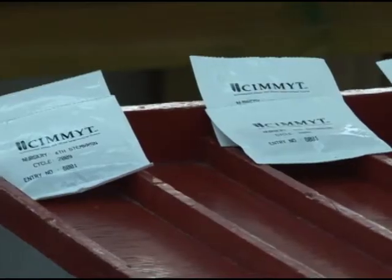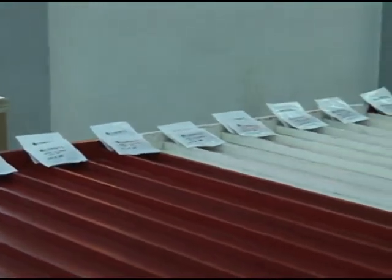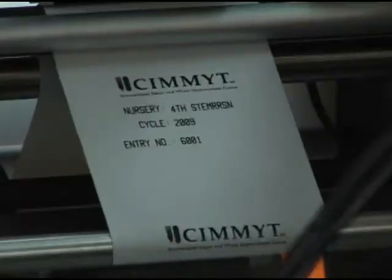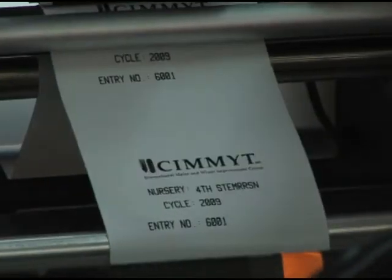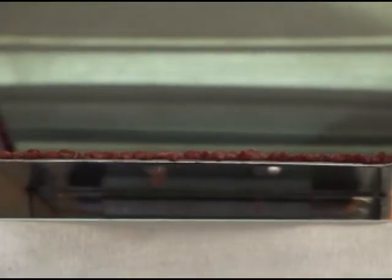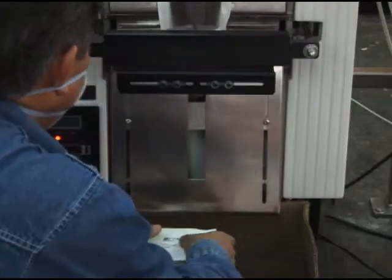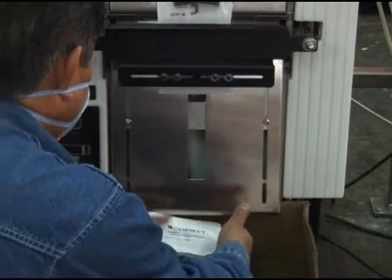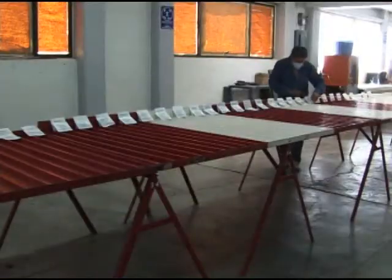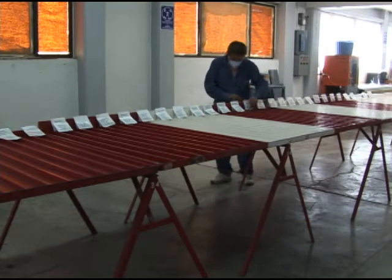Longtime cooperators will notice that the nursery seed packets are now different from those used in the past. A Zing Pack packeter now automatically prints the seed packet, weighs the seed required for the packet, and forms and seals the packet. A single technician can now continually prepare nurseries. In the past, 8 technicians handled these same operations.